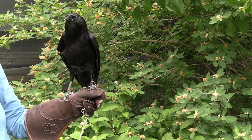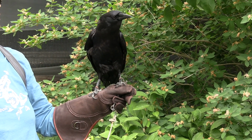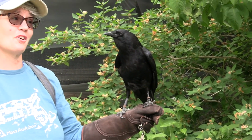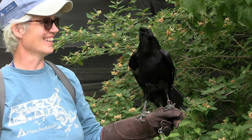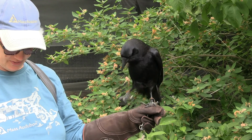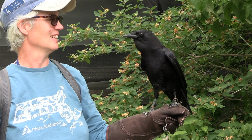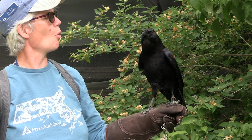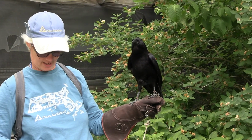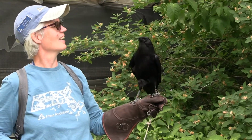So what does she eat? Well, right now I'm feeding her mealworms, which are one of her favorites. A special treat. But the thing about crows is that they can eat almost anything. They like corn and fruits and vegetables. Wow, so many things.